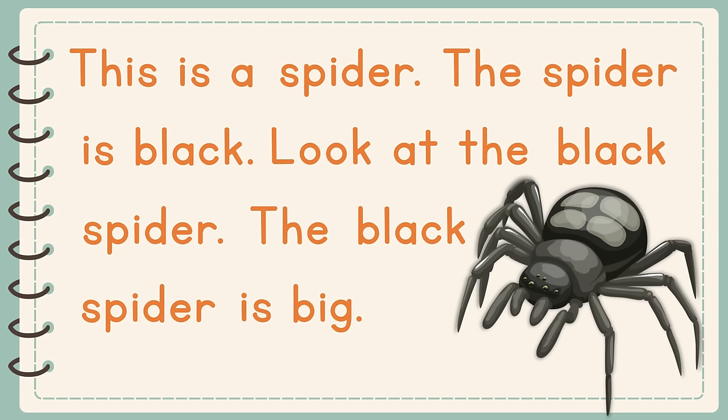Again, this is a spider. The spider is black. Look at the black spider. The black spider is big. Your turn.